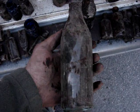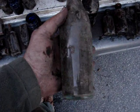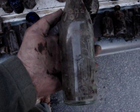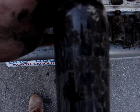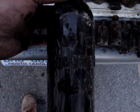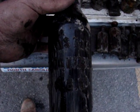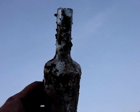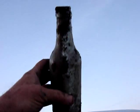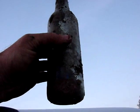And another one of the good ones is this Maypop. It's the first one I've ever found that wasn't cracked or bruised up. Then I got this beer from about 1917. Pretty common, but worth a few dollars anyway. Then I got this sauce type bottle. It looks like it's from the turn of the century. Then I got this soda. It's about 1917, but it has no embossing on it.